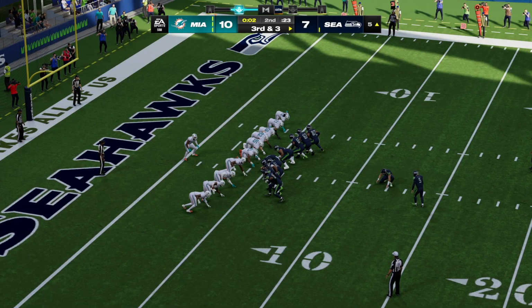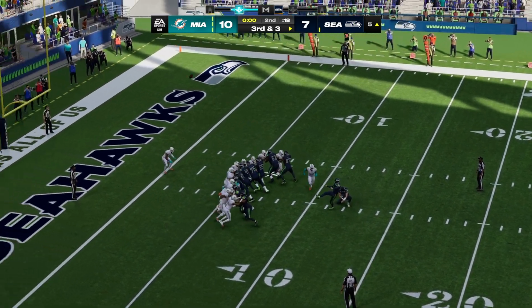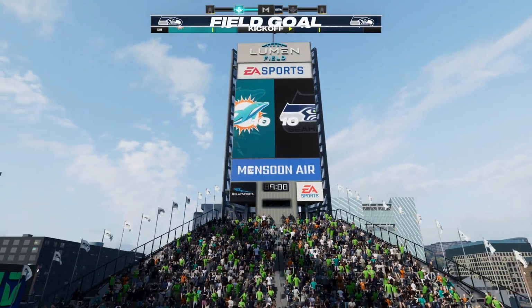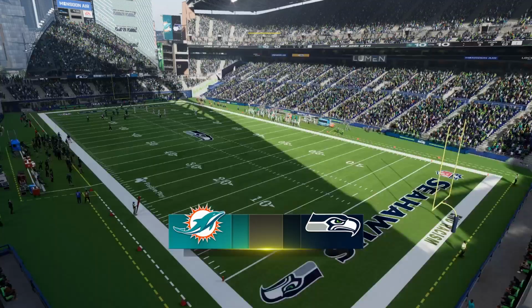So with 2 ticks left here in the half, on is the field goal unit. From the left hash, a chip shot here. Myers' kick is good, and that will do it for this first half. So thanks to the late field goal, we are all tied up heading to intermission.